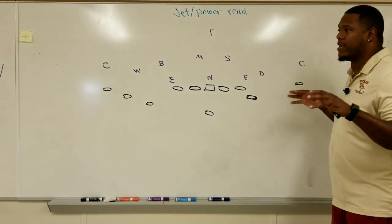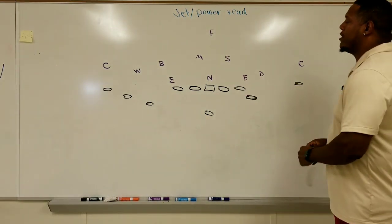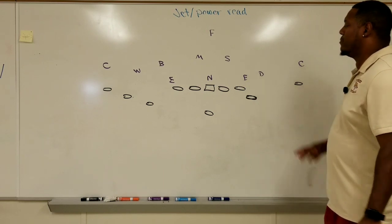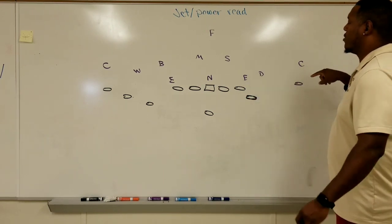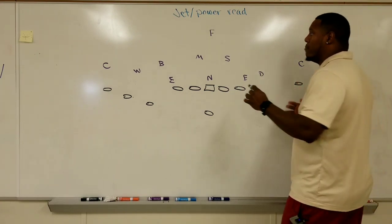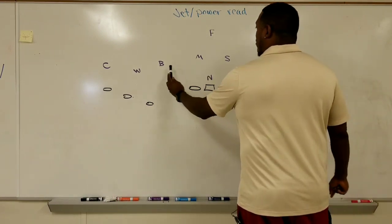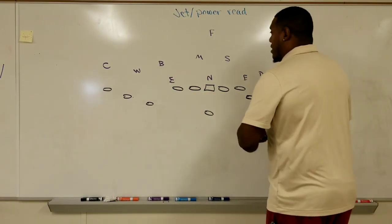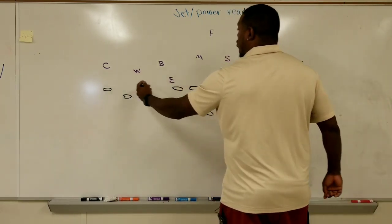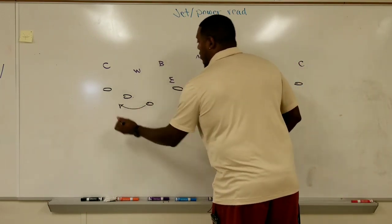Okay, so another variation in the jet power read is out of an empty formation. Now, you might be asking, okay, well, don't you lose something in the empty formation because you don't have that running back to go out and block in front of them? And I'm like, you have a point. But what the empty does to a 30 front especially is it makes these stat backers have to expand. If you leave this backer in the box and it's 3 by 2, it's 3 versus 2 out here, I'm just going to run bubble all day.